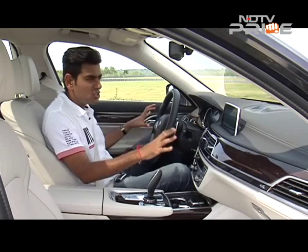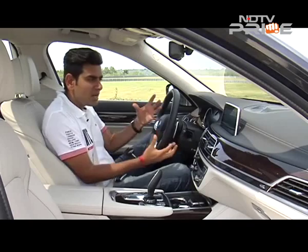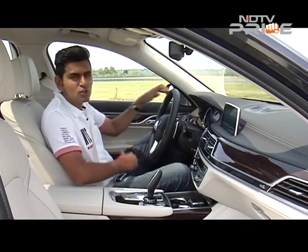The fit and finish is excellent. The quality of materials really shines through. There's wood, there's metal, there's lots of leather, including up here on the windowsill too.